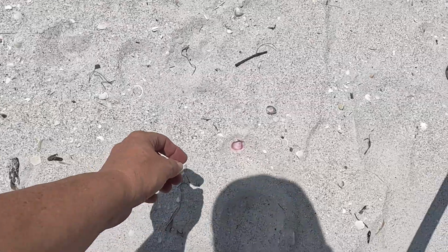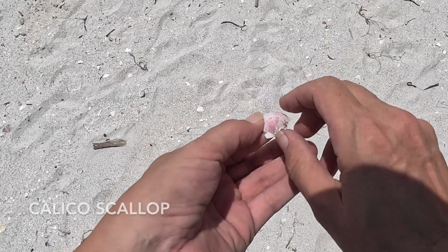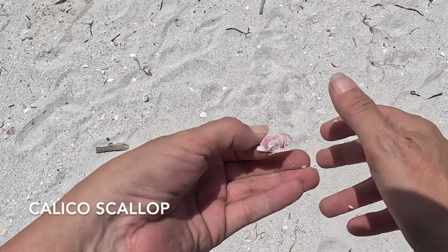I see the back of a really pretty scallop. What do we got here? Ooh, cutie pie. Pretty pink color. And yep, that oystery stuff will just come right off. Nice. Lots of smashed pen shells and big cockles.